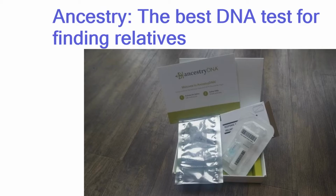Ancestry, the best DNA test for finding relatives. With a database of 6 million samples, Ancestry is the biggest DNA testing site by far. If you're only interested in uncovering your geographical heritage, that may not matter, but if you want to track down relatives, it could make all the difference.